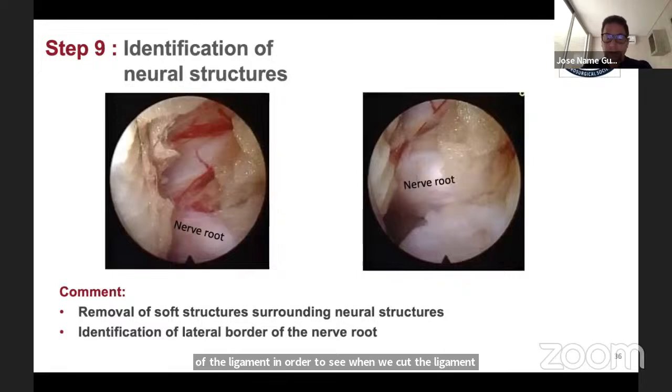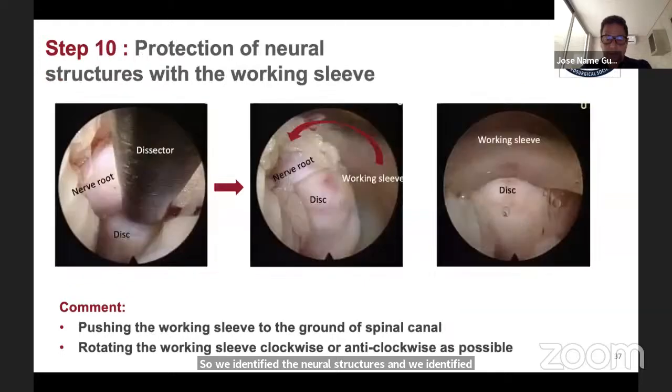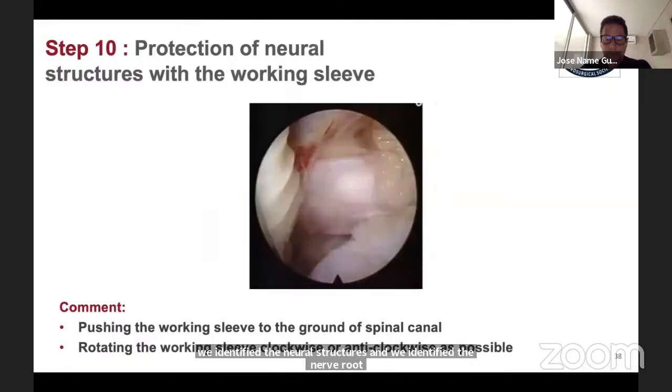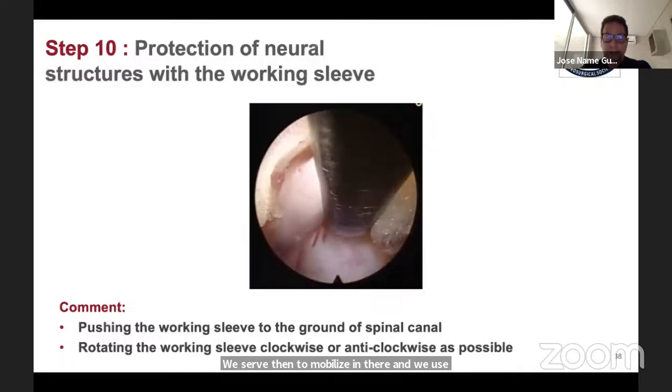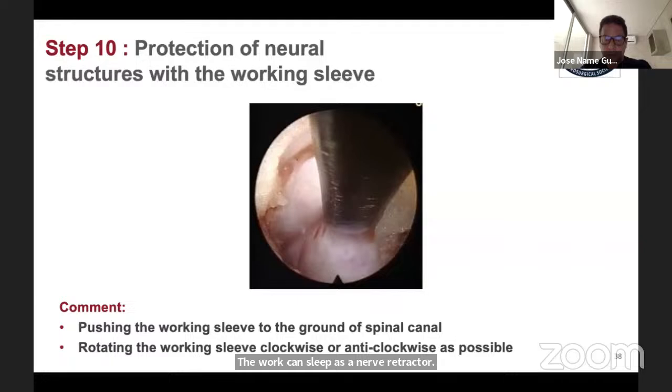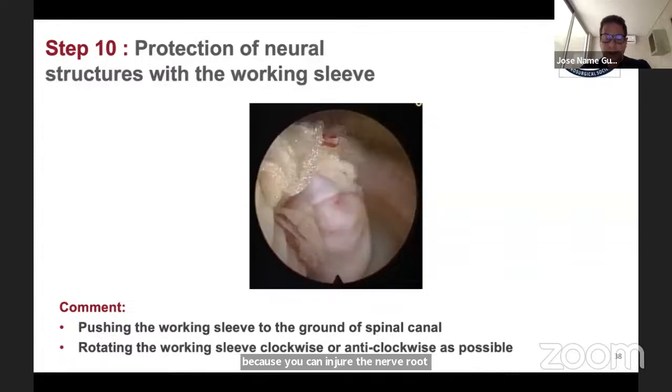So we identify the neural structures and we identify the nerve root. We use the probe to mobilize the nerve, and we use the working sleeve as a nerve retractor. You have to be careful when you rotate the sleeve because you can injure the nerve root. So after rotation, we identify the disc herniation.